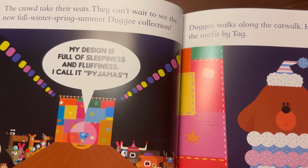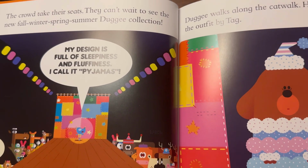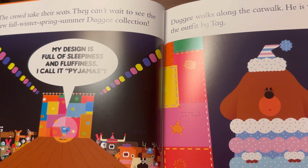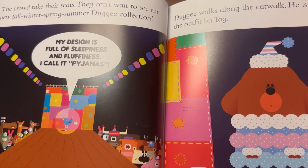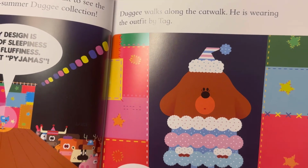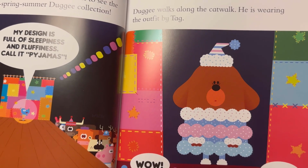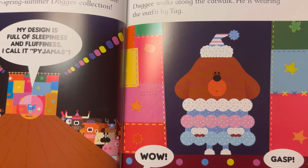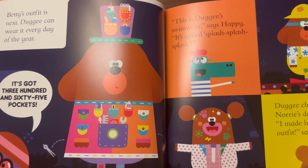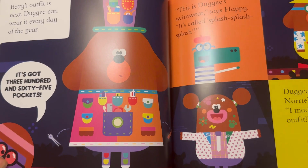The crowd take their seats. They can't wait to see the new fall, winter, spring, summer Duggee collection. "My design is full of sleepiness and fluffiness. I call it pajamas." Duggee walks along the catwalk. He is wearing the outfit by Tag. "Wow," gasped the crowd.